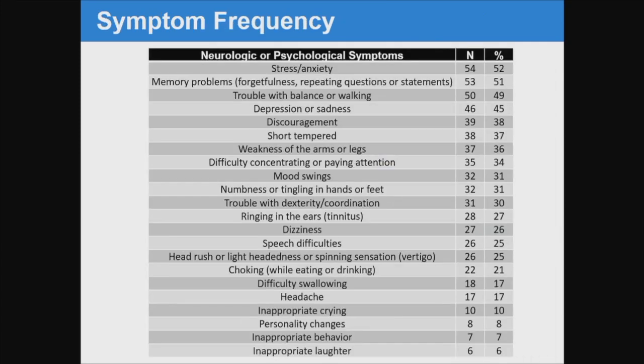So these are what I would call the neurological or psychological symptoms. The way you look at this table is that about 50% of people who did the survey responded yes to having stress or anxiety. 50% endorsed having memory problems, trouble with balance or walking, depression or sadness. So if your eyes can scan down here, you'll see the very large number of neurological or psychological symptoms that patients have.